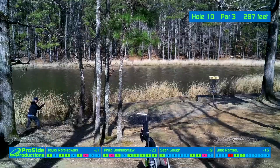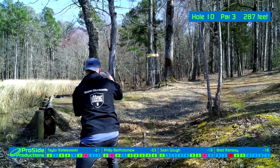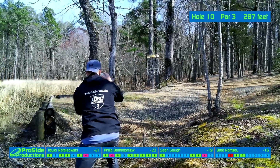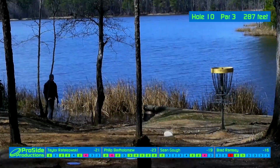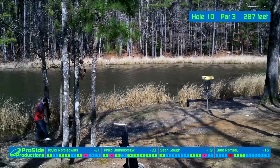Taylor's up first from about 23, 25 feet. Looks like his feet are in the water almost. Almost. Inbounds nonetheless. See if we can capitalize on that. And just low again. The little tailwind coming off that water. That looked great. Good line.